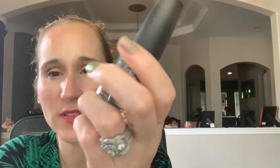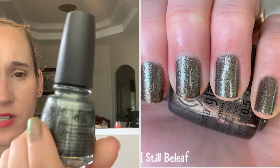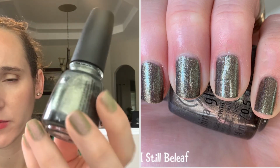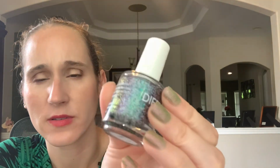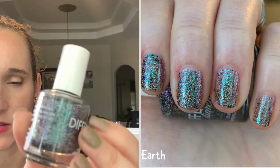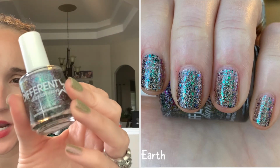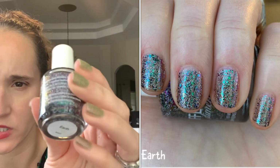Okay, then we have China Glaze I Still Believe. Got this one from Barb, I believe. I wore this, I forget what I wore this over. I did this in a combo, but really pretty. Okay, then we have Different Dimensions Earth. This one's like a silver base, and it's got those shifting green purple flakes. Really pretty. I have a few over there.